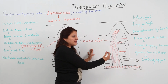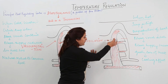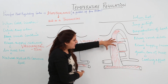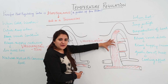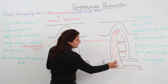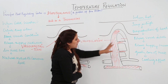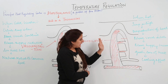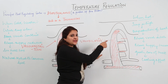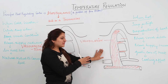In this case, blood vessels get dilated. Dilated means that the radius of these blood vessels tends to increase. Once these blood vessels get dilated, the blood supply to all these regions is increased as compared to the earlier case. On dilation of blood vessels, the blood supply to these areas increases, and when blood supply increases, there is more loss of heat, and when there is more loss of heat, it produces a cooling effect.